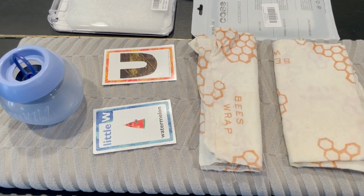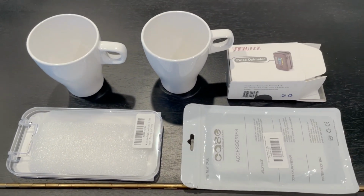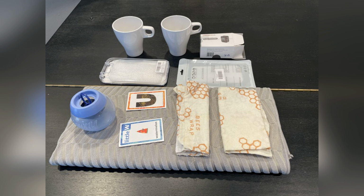A drying mat I never use, beeswax that's lost its wax coating, 2 cups that are all scratched, 2 cards to a missing deck, a fabric softener ball that I haven't used in several years, and 3 boxes that I was keeping in case I needed to return the item, but I don't. 3 weeks down and 1 more to go.